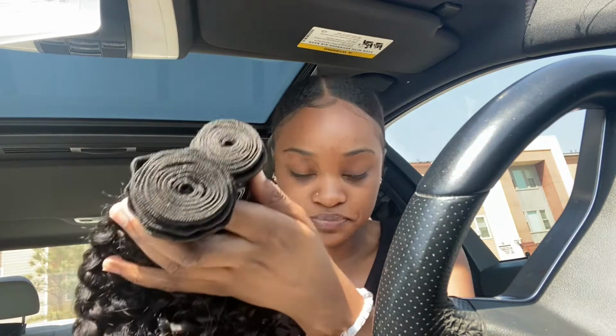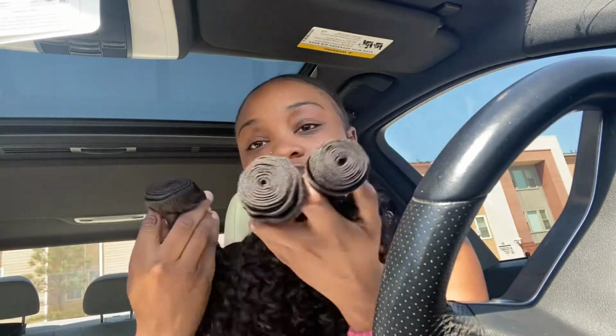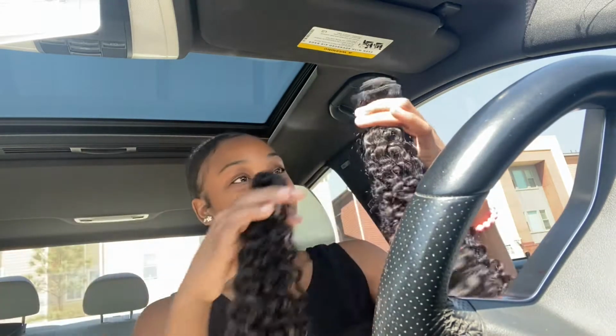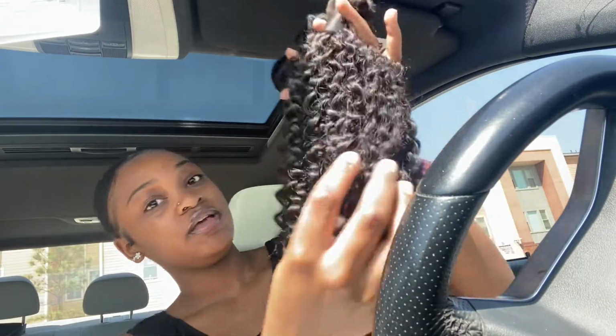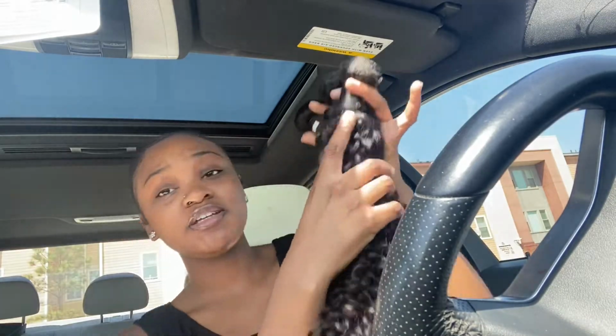So the 18 is the biggest, then the 20, and then the 22, which is expected. The 18 is pretty good. That's pretty standard. It is curly hair, but it looks a little thin to me, but y'all can let me know what y'all think. The bundles look full, just the wefts don't look that full. I mean, just be honest. And see, in the sunlight, it is a natural brown. It really does not smell bad.